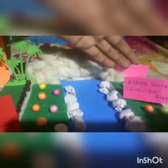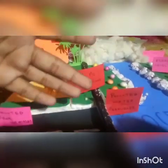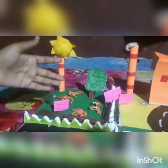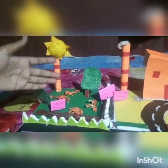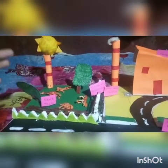Because of this the glaciers are melting and the water level is rising, and due to the pollution of the water, water resources also get polluted, and when animals drink the polluted water they die. And we should not cut trees because they give us many things, so save the trees.